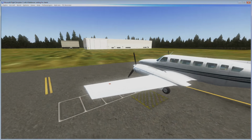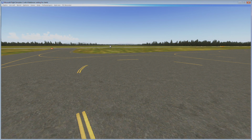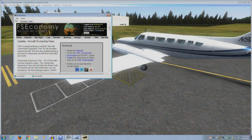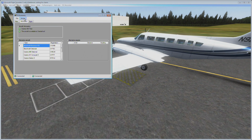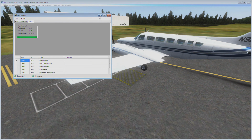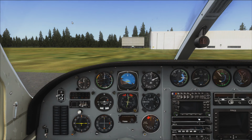Alright, everybody, here's our plane at Vanderhoof. I guess we go over here, and I think our runway's over there. FSEconomy. Alright, got the 2 greens. We'll go ahead and start the flight. Can't check that thing, because it's weird. And we are, in fact, going. Full screen it, and we shall jump in.